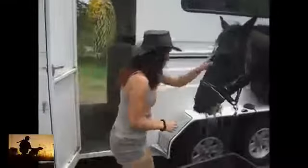Now there's much more light in the float and it's more open to the horse, so it's not as threatening. I also put up some hay, and I even might take some hay to the inside. So as soon as he walks in, I have something to reward him with, so he can just stand there and relax. So let's see what happens now.